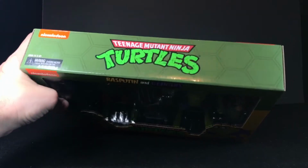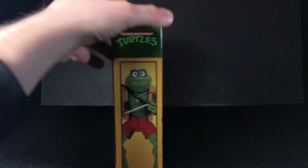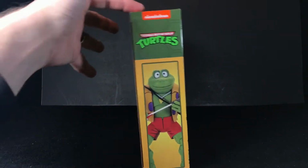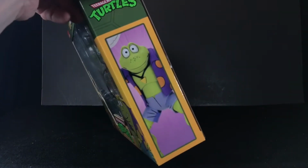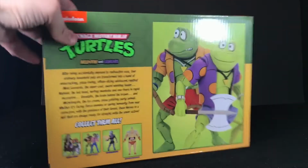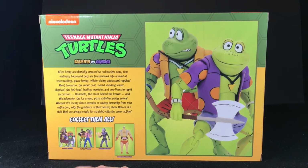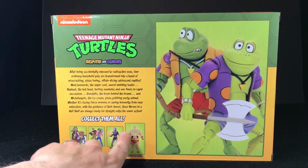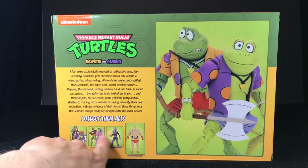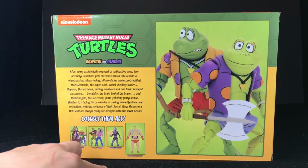So that's great. Up top, you have the turtle logo. On the side here, you have a picture of Rasputin. He looks all right. And over here, you got a shot of Genghis Frog. And on the back, you have a pretty cool shot of the two of them standing next to each other. I kind of wish that they would have put the other two frogs down here. That way you had them on the back, and it'd be teasing you. Eventually they'd be coming, but they're not on there.